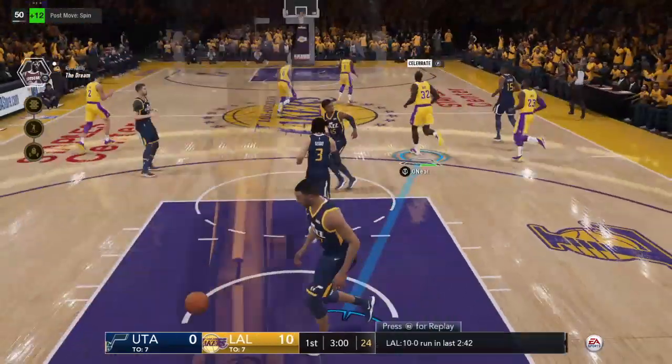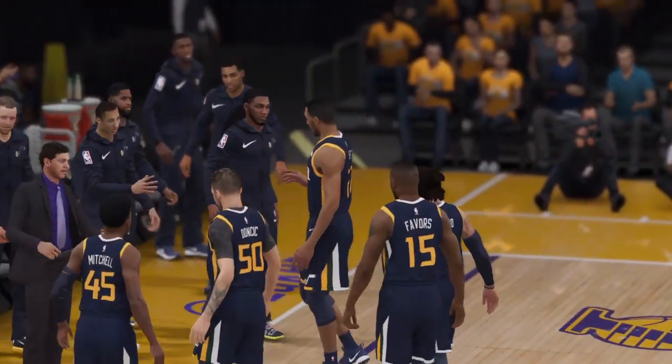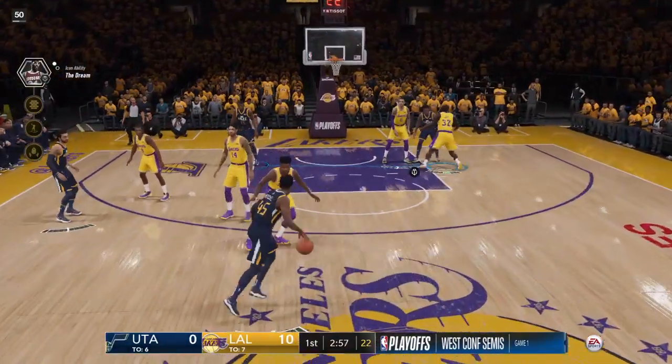Oh, the touch at the rim. Count it. Oh, man, you're not supposed to be able to do that with that size, but in today's game, dexterity and mobility are off the charts for bigs. We have both squads set to make some moves right now.